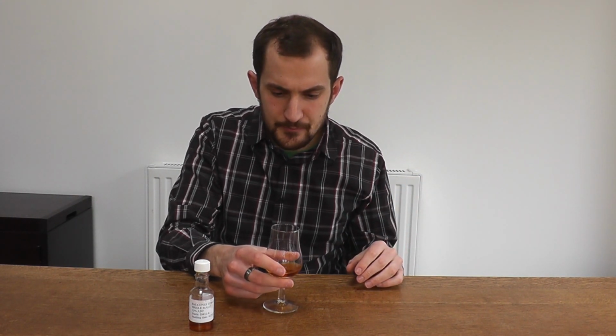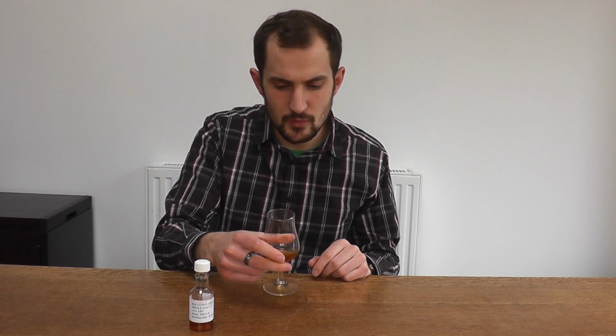There's a slight fruitiness to it. But fruit with kind of spice and sugars as well. Probably go with something like lime marmalade. There is that slightly citrus edge to it. One more taste.